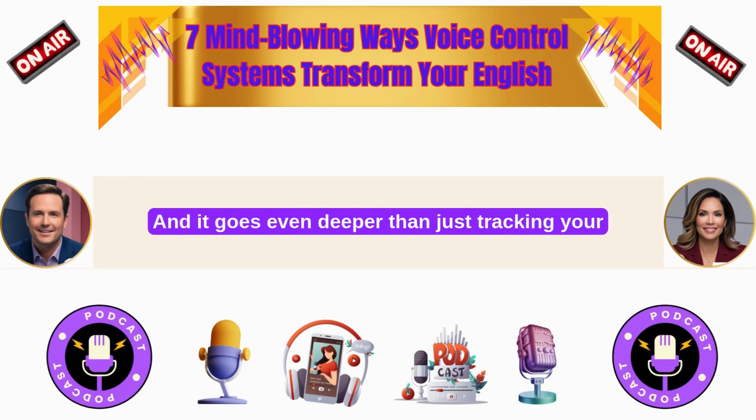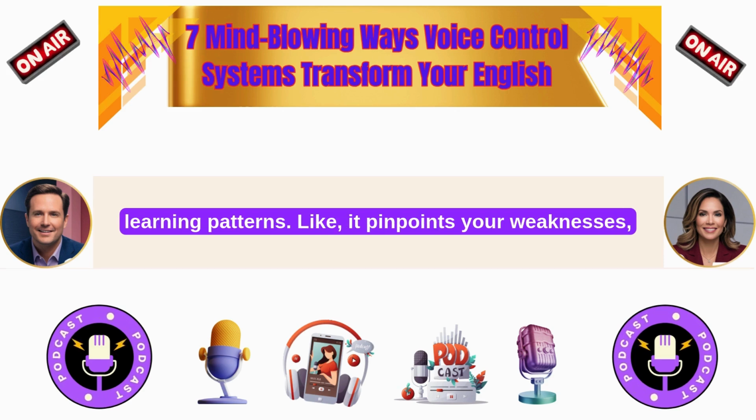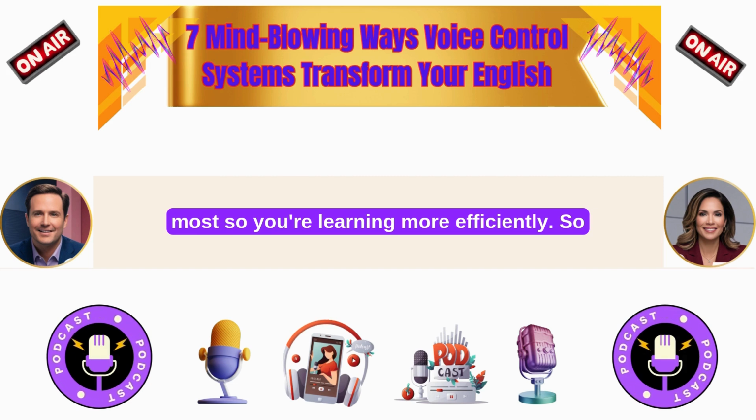Exactly. And it goes even deeper than just tracking your overall progress. It actually looks at your individual learning patterns. Like it pinpoints your weaknesses, the things you need to work on. And having that level of detail lets you focus your energy where it matters most so you're learning more efficiently.